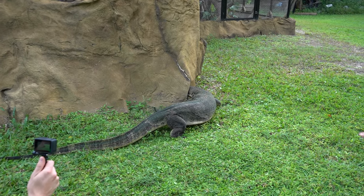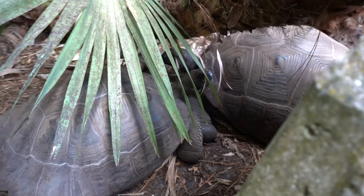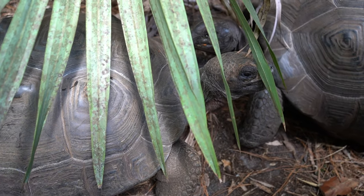On the monitor lizard, look at this. He's on the scent. What do you think? Dude, no way, he's got something. He's got something. Oh, it did go running. And we found the other two. Here they go. Oh, what are you guys, kissing each other? What's going on over here?